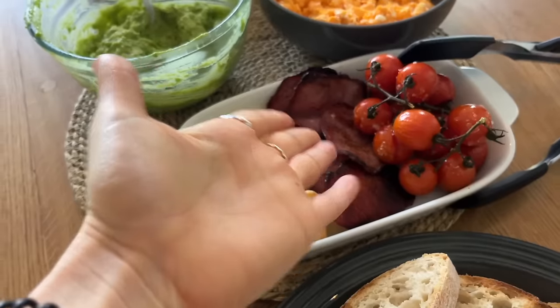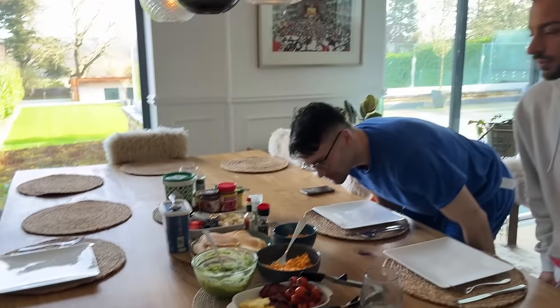Good morning, everyone. The bacon, yeah, it's a little crispy. I don't really know how to cook bacon, but good morning. How did we all sleep?